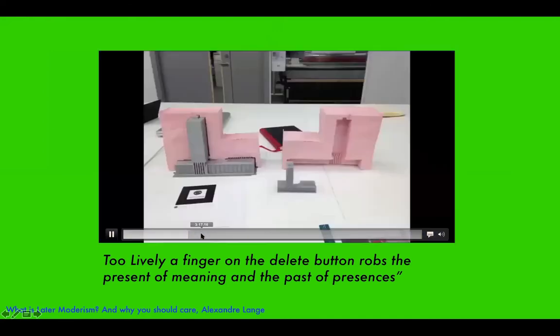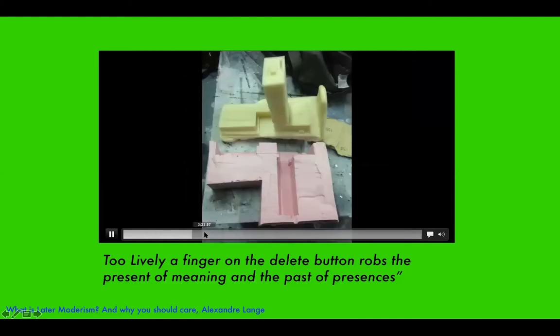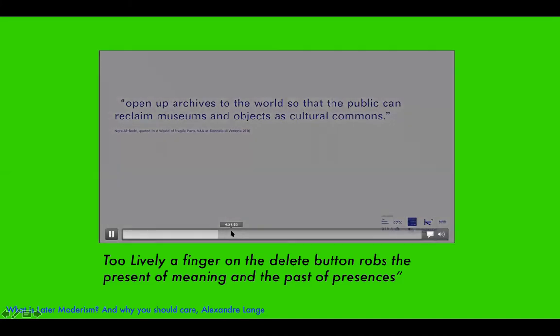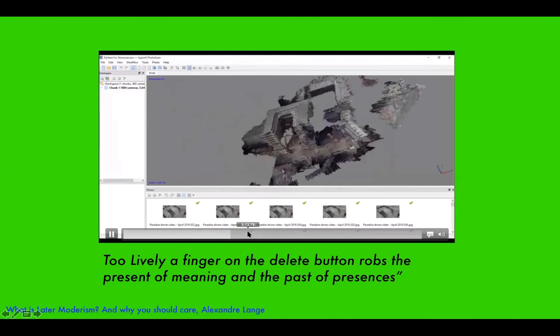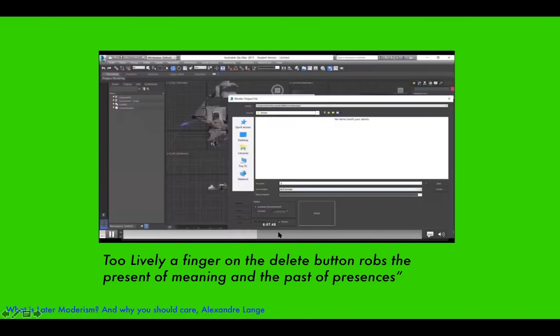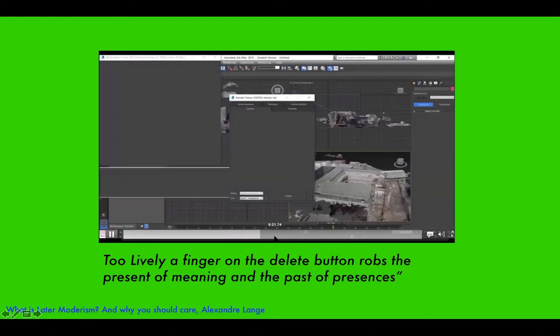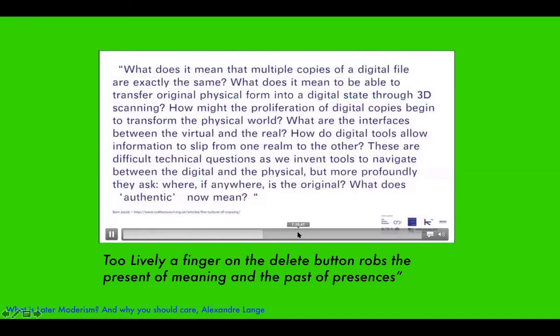But also we found Sam Jacobs' discussion around the culture of copying very interesting, about how the proliferation of digital copies might begin to transform the physical world. What are the interfaces between the virtual and the real? I think that seems really pertinent at the moment for a lot of reasons. So there's a question really about what the future of a museum or an archive collection might look like. And so we started to explore that through some of these processes. So these are some screen grabs of the actual photogrammetry process, which is becoming more and more accessible every year that goes by, really. So these are some elements of the Sam Jacobs quote.